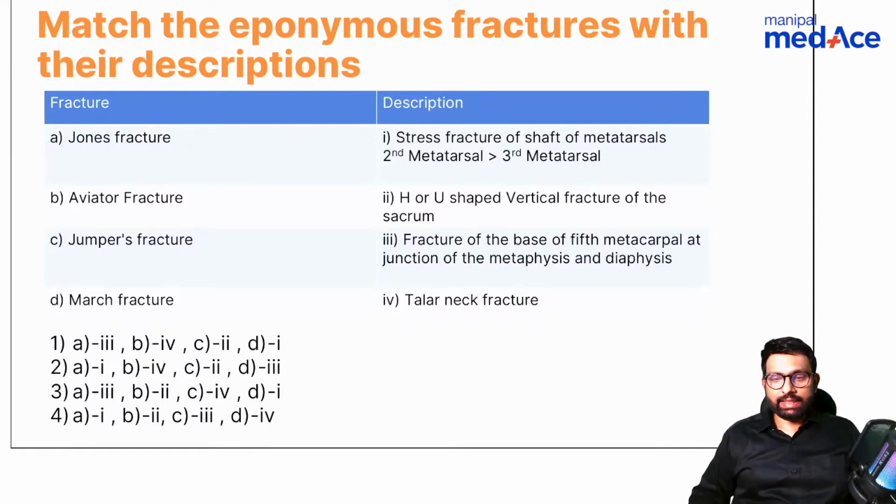Okay, Shabir says it's A. Anyone else has a different answer? Or anyone with a similar answer? Anyone agrees with Shabir?